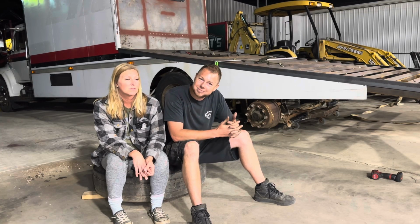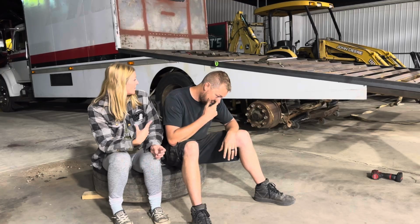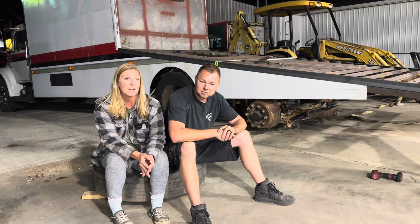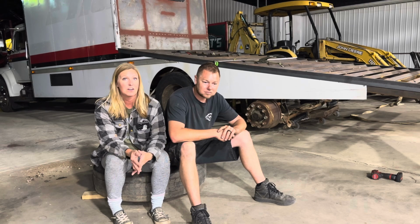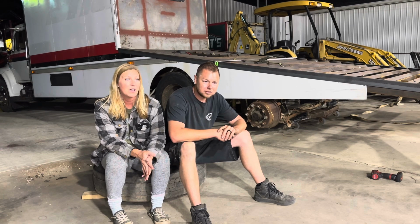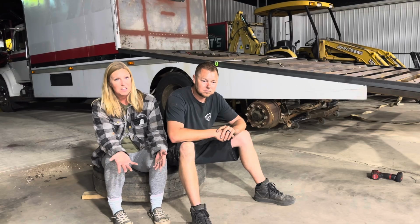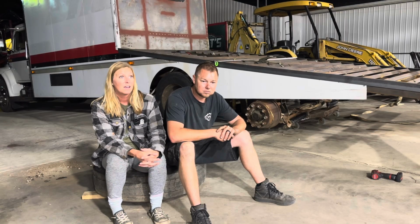Well, unfortunately, as we were looking at it, talking about it, I said it'd almost be nice if you could have a gooseneck in it, like a fifth wheel, whatever, just so you can pull the wedge trailer if it comes down to it. And he said, yeah, I mean, I think you're right. I was thinking the same thing.